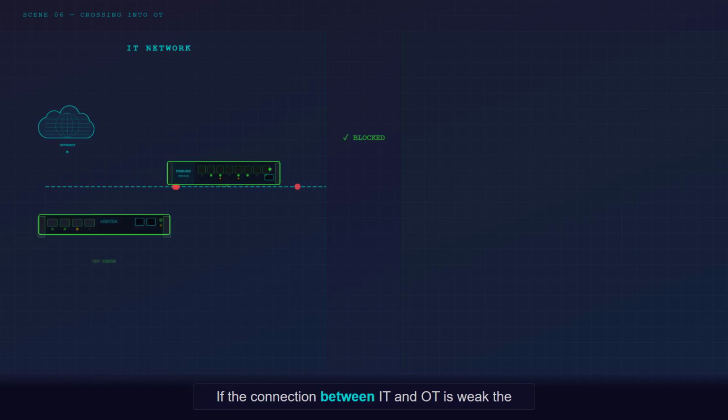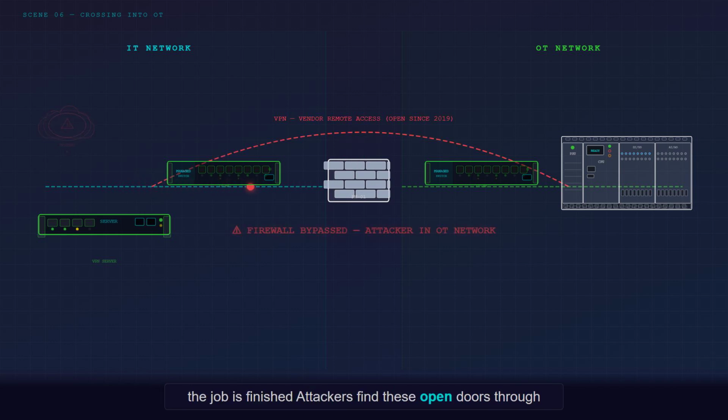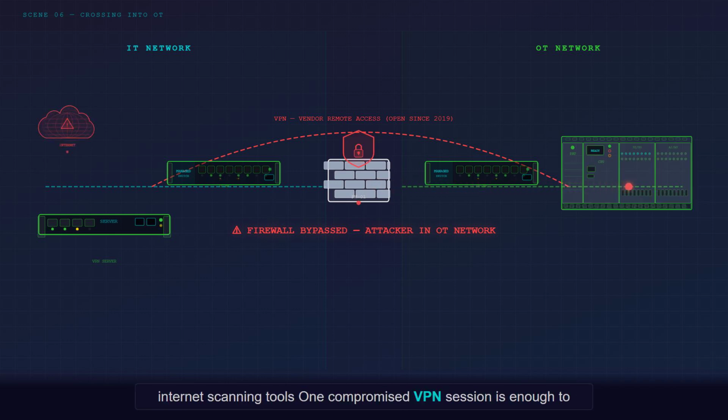If the connection between IT and OT is weak, the attacker can cross into the operational network. Many facilities leave remote access systems enabled for vendor support, sometimes years after the job is finished. Attackers find these open doors through internet scanning tools. One compromised VPN session is enough to step across the firewall into the OT network.